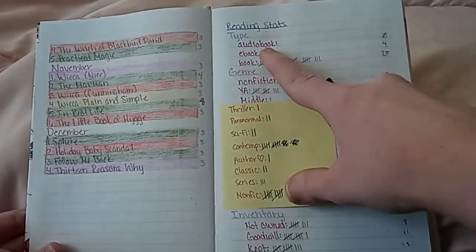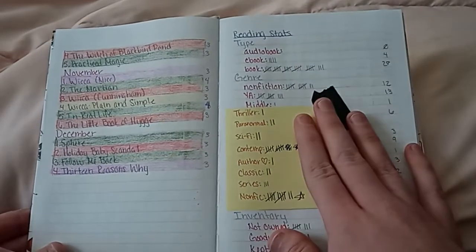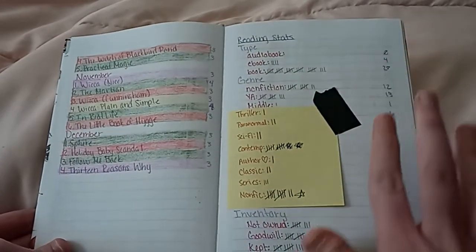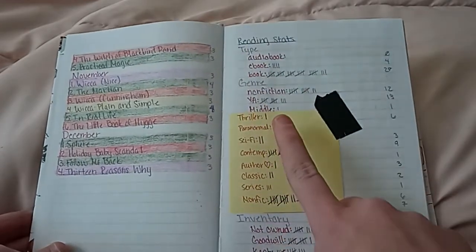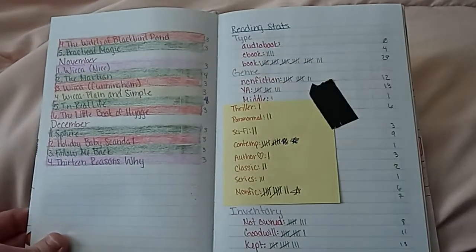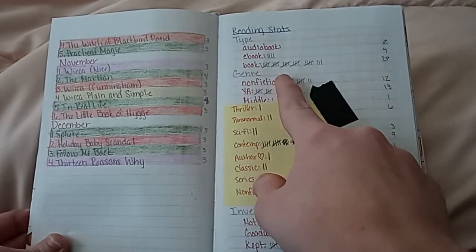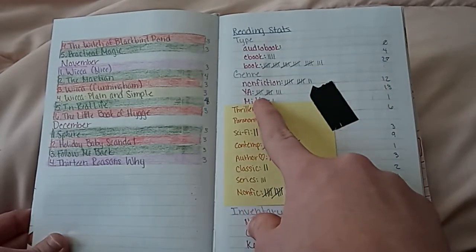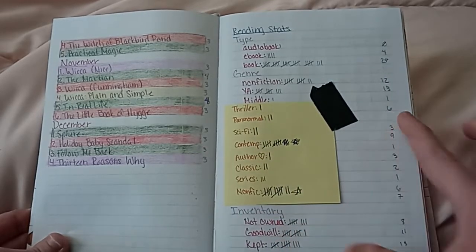And then my reading stats. I have it separated into genres and types, and then my inventory. For the type, I have read 0 audiobooks, 4 ebooks, and 28 books. Nonfiction, I have 12. YA, I have 13. Middle grade, I have 1. You can't see it, but I have adult, which is 1.